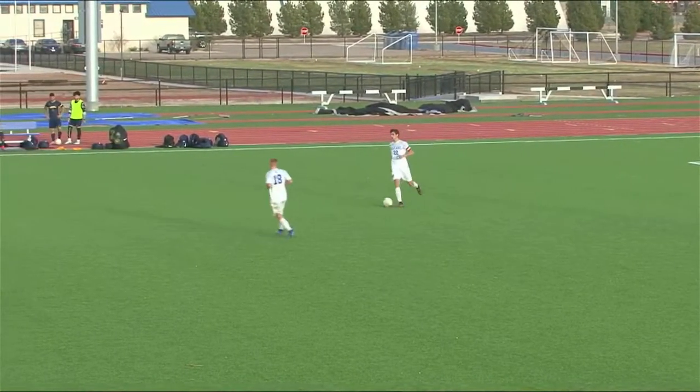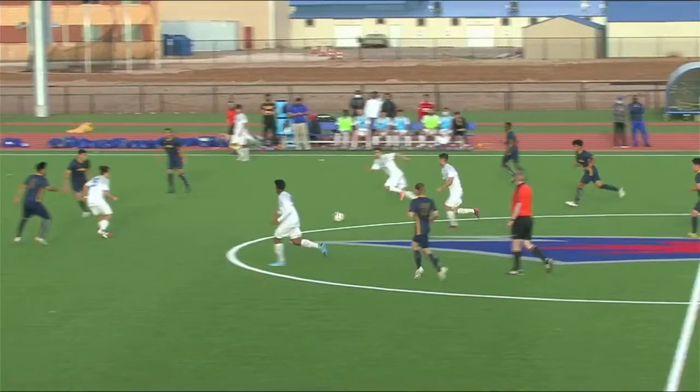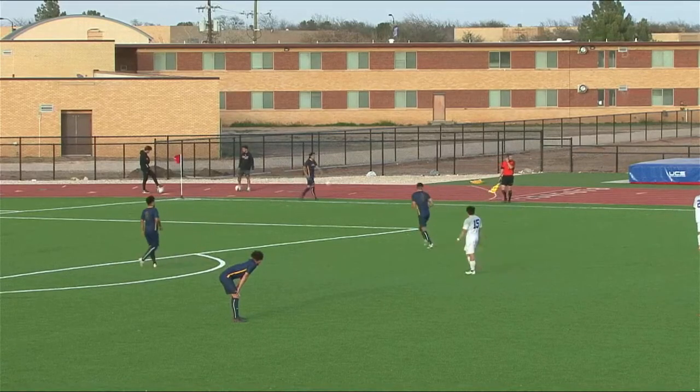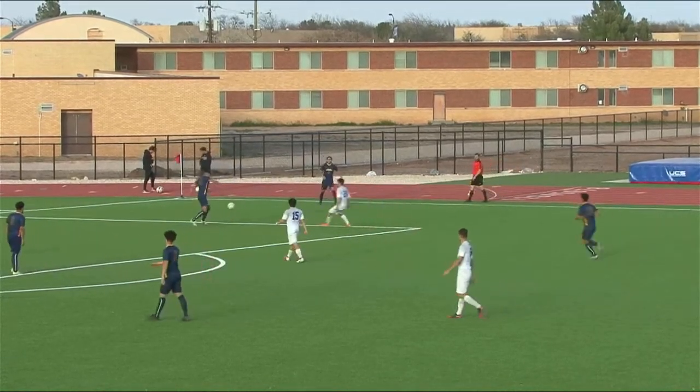1, 2, 3, 4, 5, 6, 7, 8, 9. Yeah, they're playing shorthanded, are the Rams, until he can get back on the field. Pioneers now with a man advantage. The side of the Rams will throw this ball in. Meanwhile, that player has come back in.